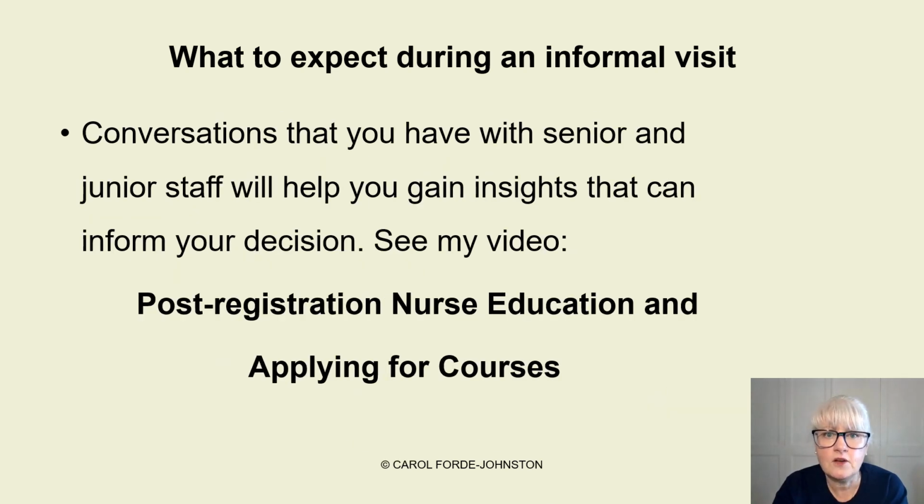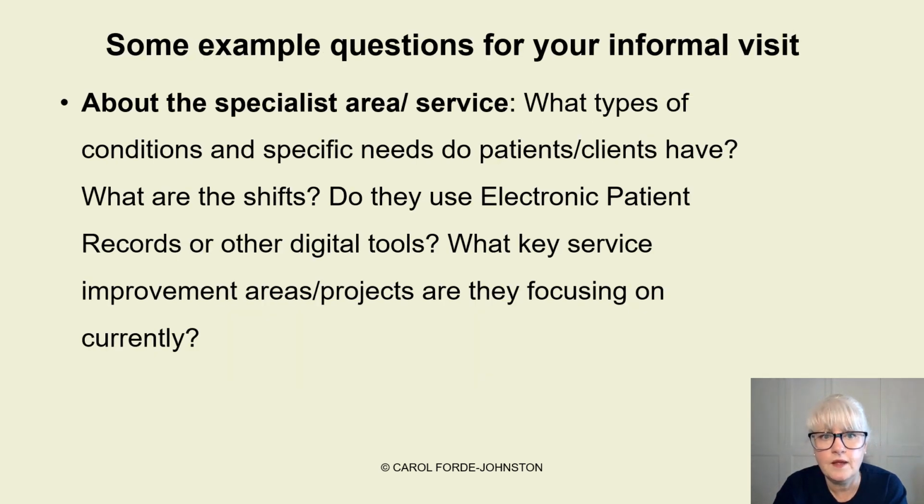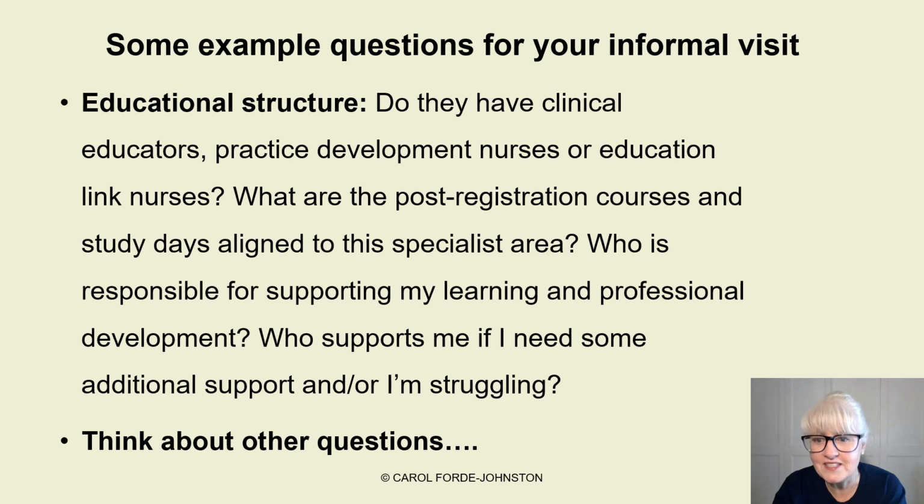So during an informal visit, it's really important to gain insights to inform your decision. And my talk on post-registration nurse education and applying for courses may help you with that as well. So some example questions: what types of conditions and specific needs do the clients have? What are the shifts? Do they use electronic patient records or other digital patient care tools? What key service improvements are being planned? You don't have to ask all these questions. I've just given you some example ones.